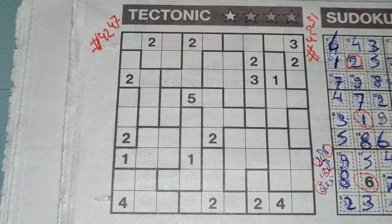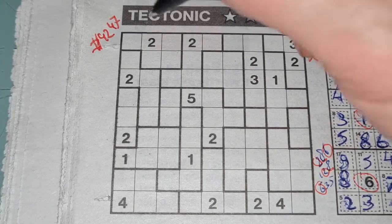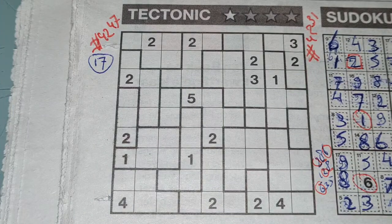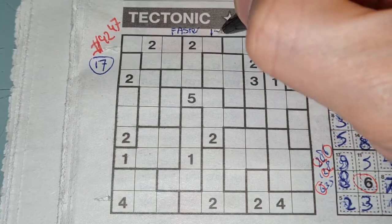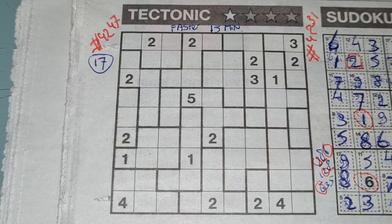Alright, before I start with the Tectonic, I always count the printed digits. Well, this one has 17 printed digits. Correct me if I'm wrong. And for a one-star puzzle, I need to be faster than 15 minutes. That's my time limit. All right, so let's get started.